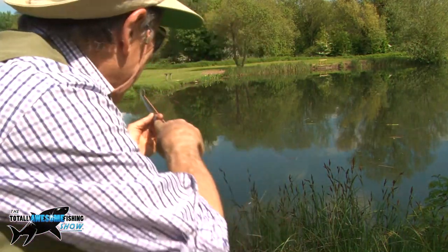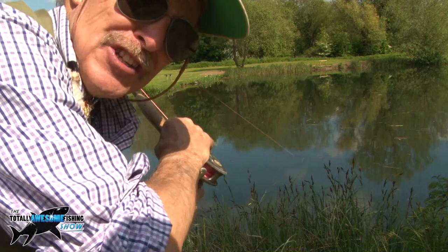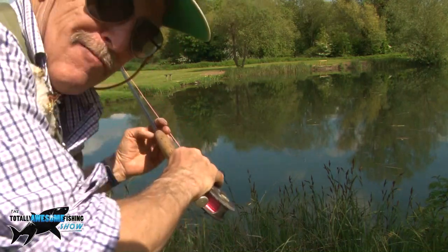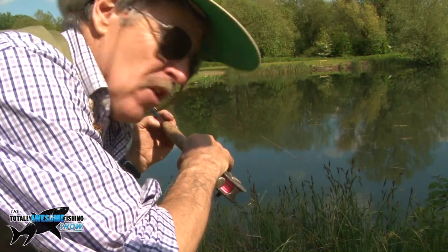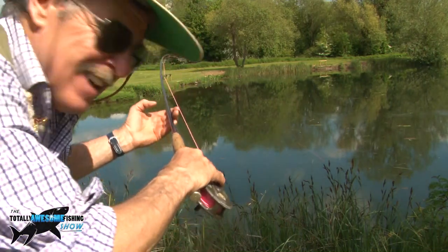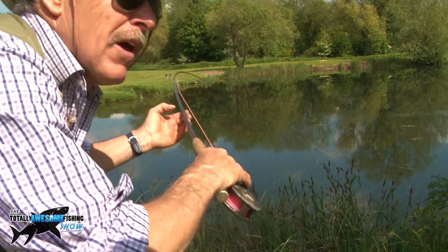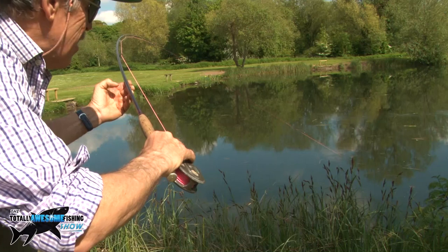I've got him hooked up. I tricked it in front of his nose and he's absolutely snapped it down. I have to play him really lightly because this time 100% I know that hook is inside his jaws. He's not a big one, he might be 6 pounds or so. But I'm really going to have to play him light. And he's buried in the weed.